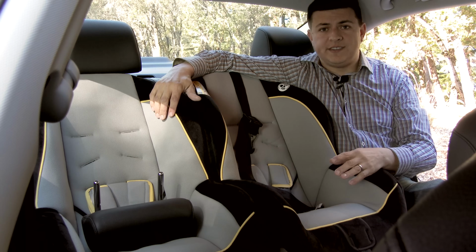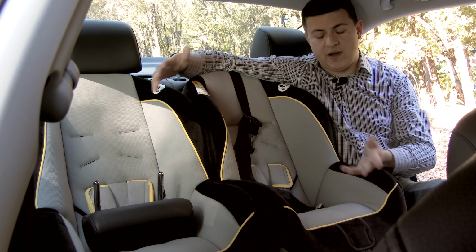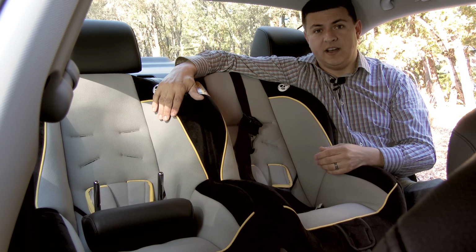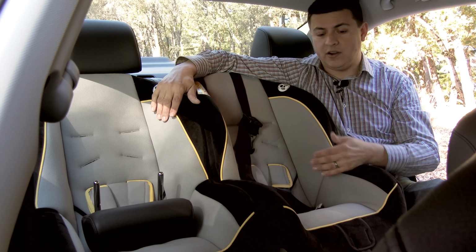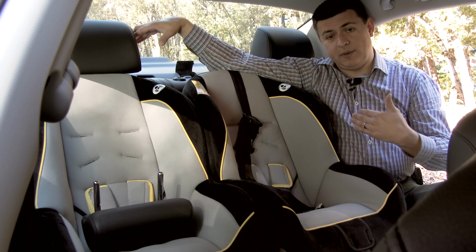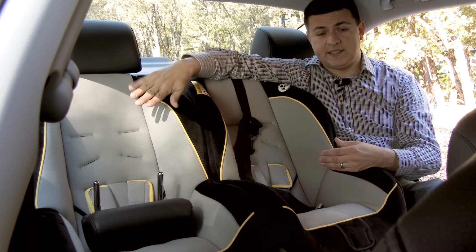When installing two child seats in the back of the Jetta, it is important to keep in mind that this is a compact vehicle, so you obviously won't have as much room in the back as you would find in something like a Volkswagen Passat. That's really obvious when you take a look at how I'm sitting in this bench seat in the back. I do have these two child seats buckled into the car, and the center child seat is not really in the center of this rear bench seat. It's actually skewed a little bit off to my side, and that's because we have this other child seat right over here on the right side of the vehicle.